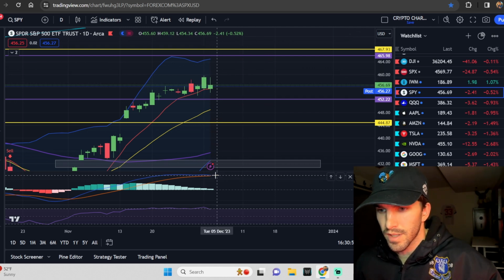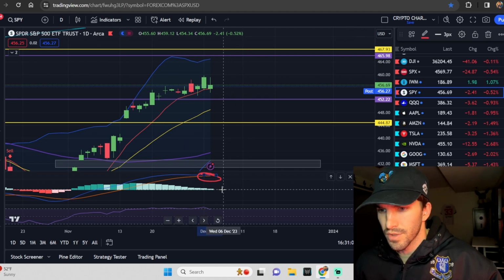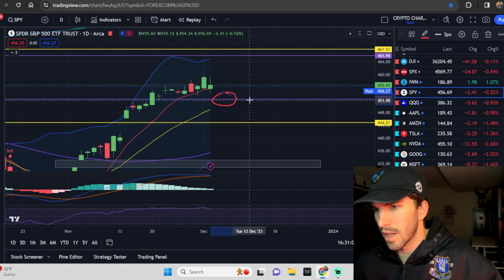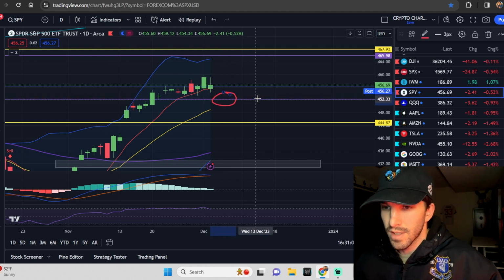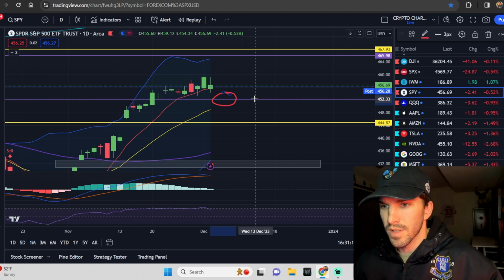But on the SPY, I just wanted you to note right here that this MACD has not curled over. We're not seeing those red impressions on the histogram just yet, and we haven't even tested the bottom of that weekly range. So we really want to pay attention to these weekly ranges because they're going to be very important as we look at the individual stocks.